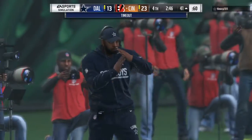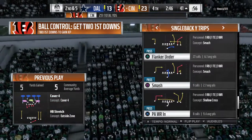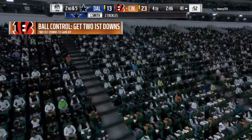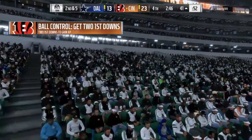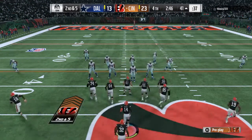And able to push his way forward here for a good little gain. And now a timeout called by the Cowboys defense. It's just their first. They'll be down to 2 remaining as we step aside here in the 4th quarter. Second down, and the offense needing 5 yards.